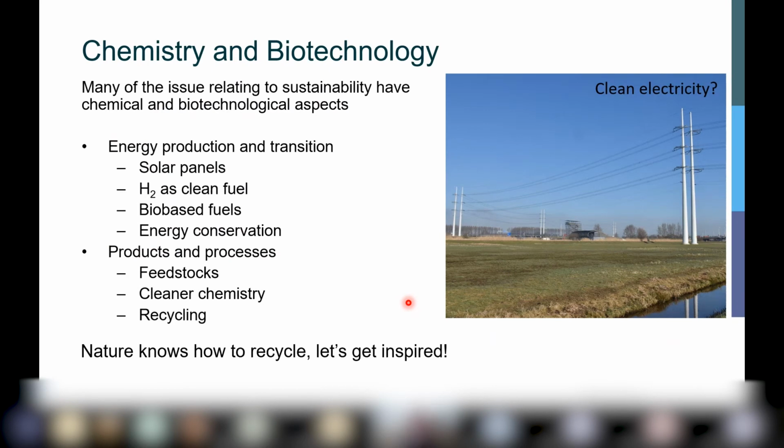So this minor focuses on chemistry and biotechnology. And why is that? Because chemistry and biotechnology will be a major factor in changing to a circular environment, a circular economy, a way of living. Right? There's so many aspects in all these changes that we need to do that are of chemical or biotechnological nature. There's a few examples here.